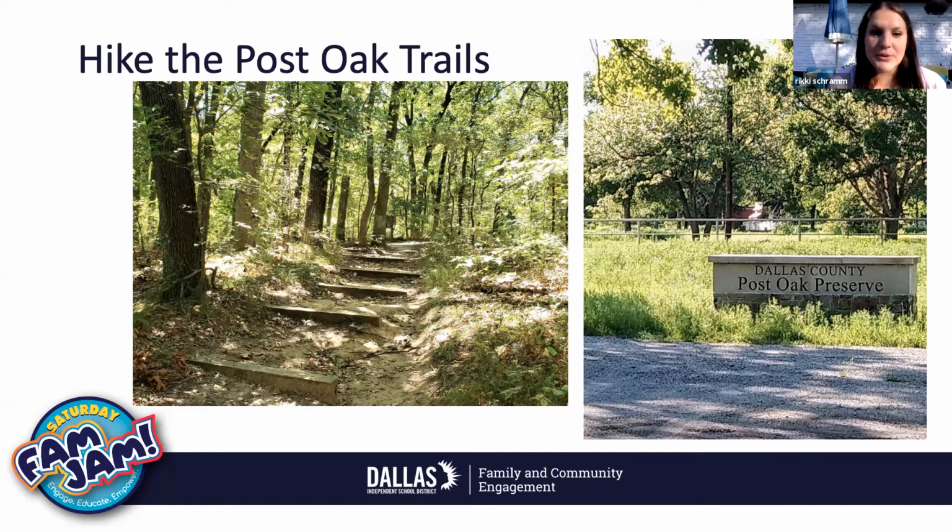So you can hike the Post Oak Trails. We have trail markers so you don't get lost. And we'll be having some new trail markers coming in soon that will have QR codes so that you can interact with nature as you go along. So that's something to look forward to. And go ahead, next.